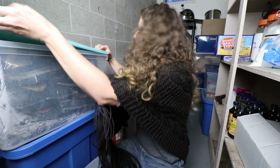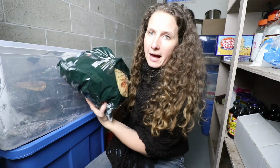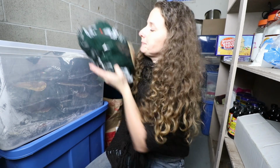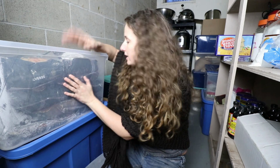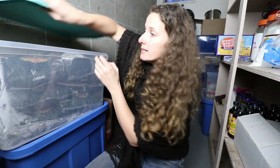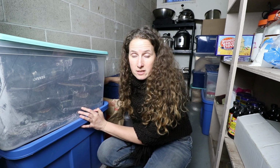What I do is I keep everything in its original packaging. So this is just pasta. And I have about 35 pounds of pasta in here, and then I just have it in these bins. For 6 months to a year, this is a perfectly acceptable way to store food.